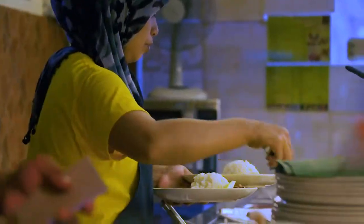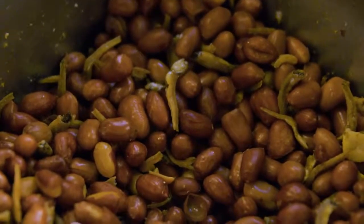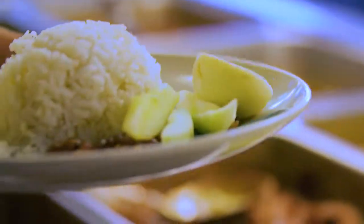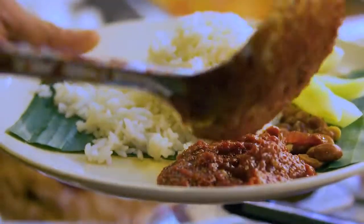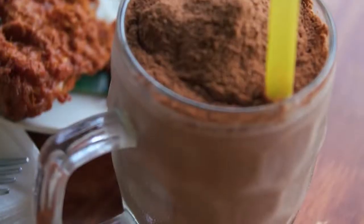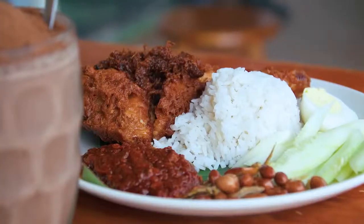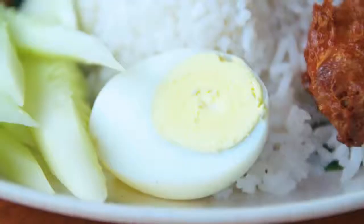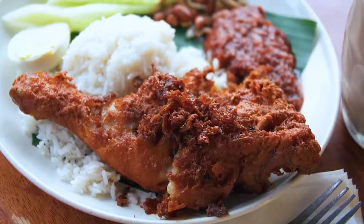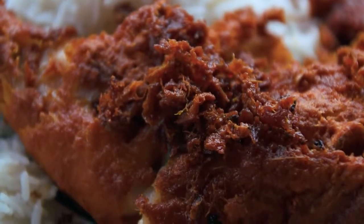Today, my classic nasi lemak will start with a banana leaf base, a hearty scoop of coconut rice, salty fried peanuts and anchovies, cucumber, half a hard-boiled egg, spicy sambal sauce, and a juicy portion of chicken, topped with fried chicken crispies, served with a giant glass of Milo. I mean, Jesus Christ, guys, would you just look at it? This is a meal. This is a monstrous meal.